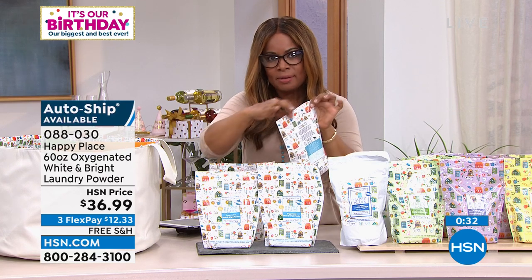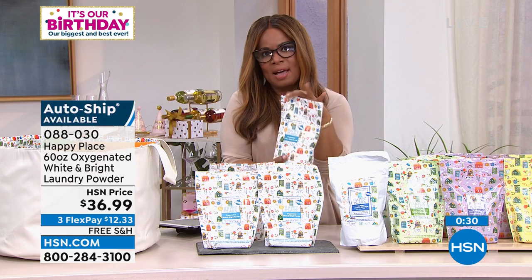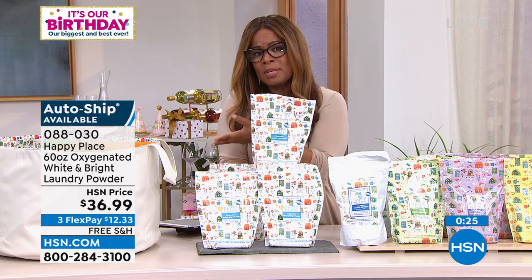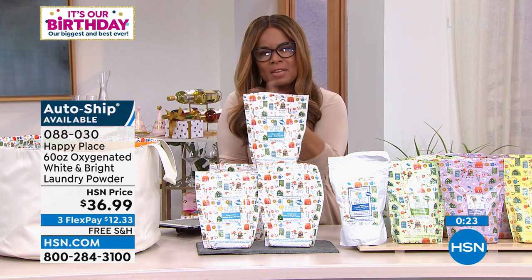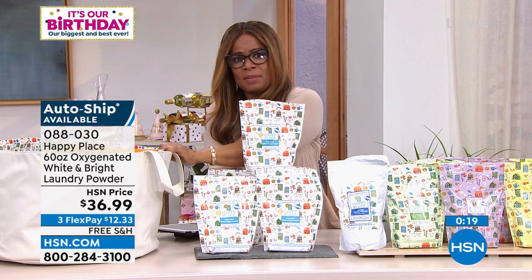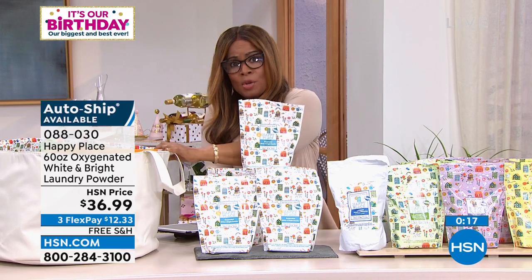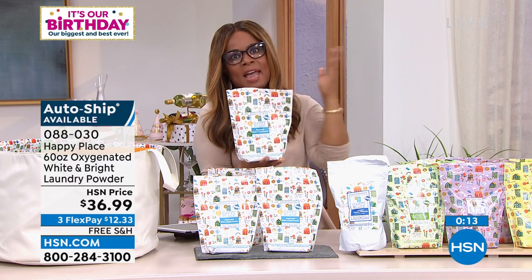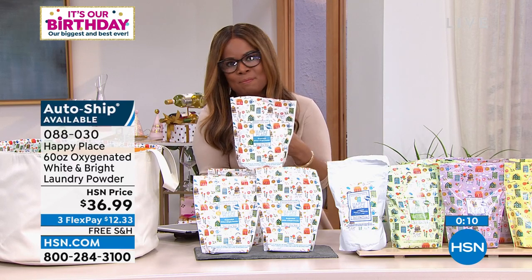So they are resealable. And the way that they're designed, whether you have a dedicated little laundry area in your home or you're going to the laundromat, I love how convenient the bags are and that they give you the two instead of the one, because you already have enough to handle if you're going to the laundromat with all the clothes, which can get really heavy. I like that your laundry detergent doesn't have to add to any weight or any bulkiness as well.